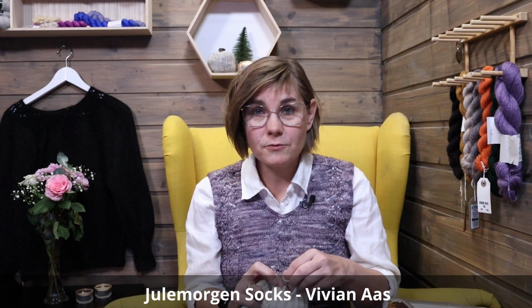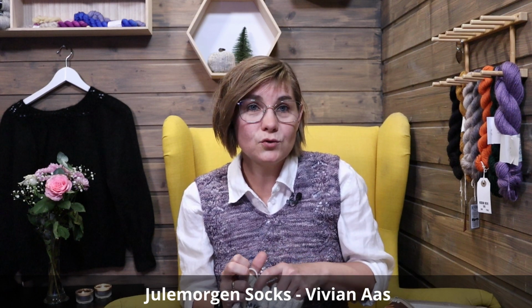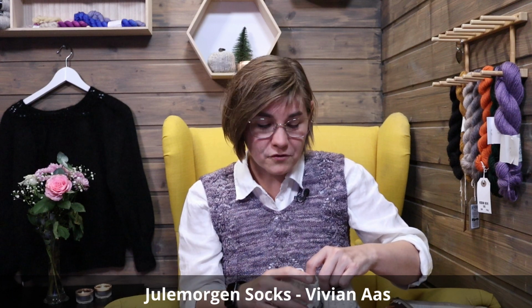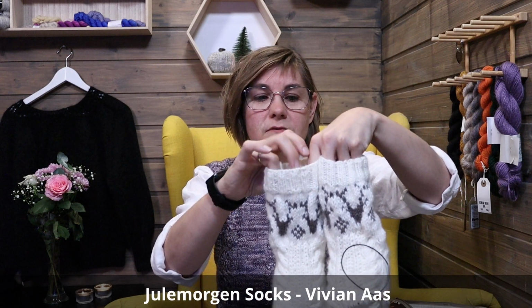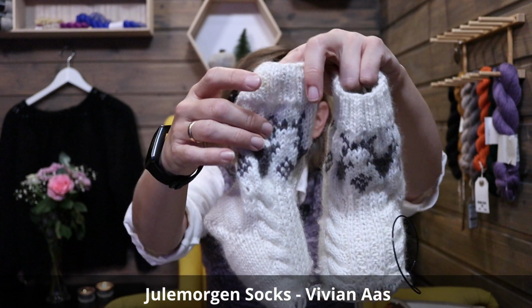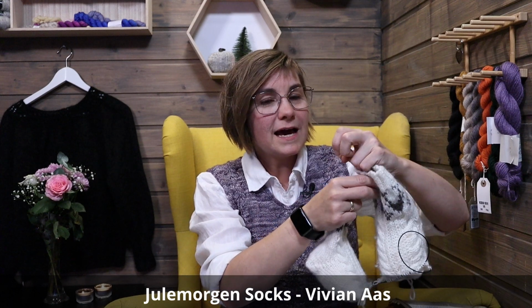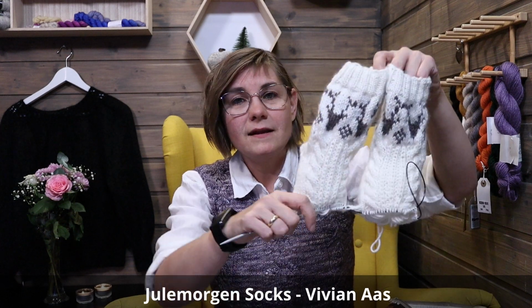It's a very nice sock pattern which has 4 different charts for color work and 2 charts for structure pattern that you can have on the foot of the sock, and I will show you. This is the ones I'm knitting on now. It has this reindeer on them. Last time I had finished a pair of socks with hearts, and then there are cables.